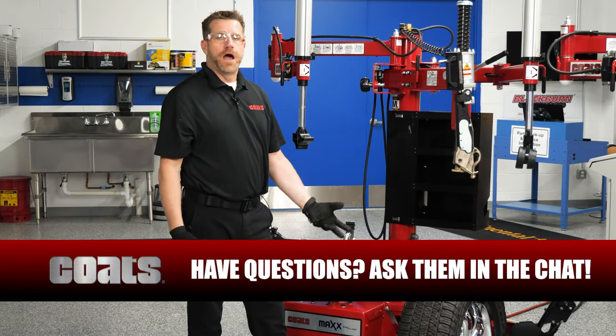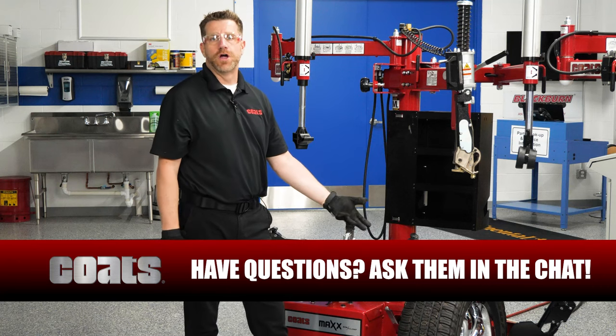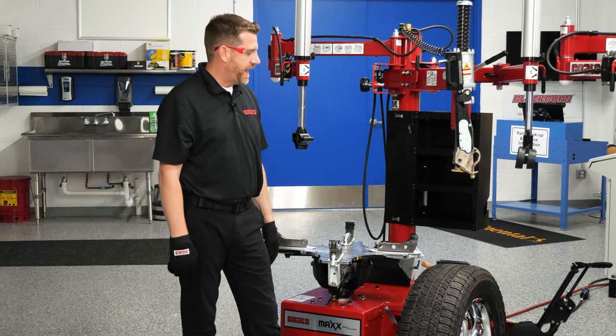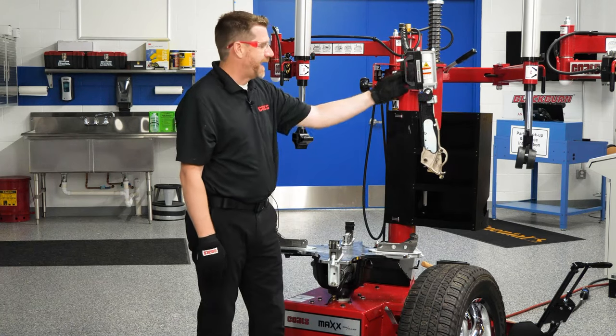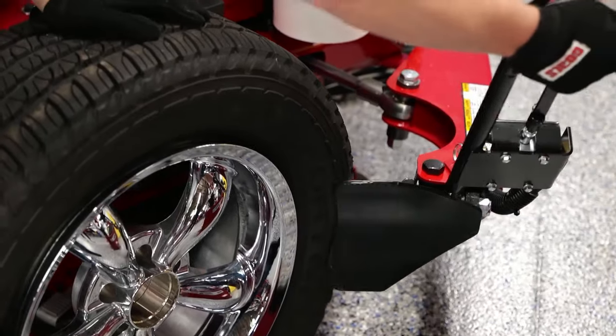Next, we're going to change a more common tire size. This is a 17-inch, which is very typical on half-ton pickups. This is what most tire shops are going to see on a day-to-day basis. The changing process is the same. Of course, we're still going to use our Maxx 90 with our leverless head. We're going to go ahead and break our bead.